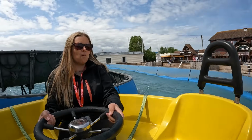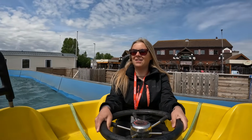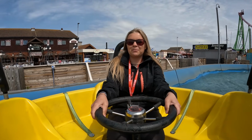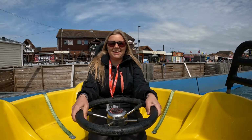I'm concerned at how wet these boats are. Yeah, the boat looks pretty soaked, doesn't it? It does. There we go, let's give it a ride. I do like a good rapids. One of the travelling rapids, this one, but obviously it's permanently installed here at Fantasy Island for the foreseeable. Oh, we're a bit slow here, aren't we? I know.